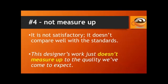Number 4. Not measure up. If something doesn't measure up, it means it is not satisfactory. It doesn't compare well with the standards. For example, this designer's work just doesn't measure up to the quality we've come to expect.